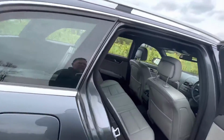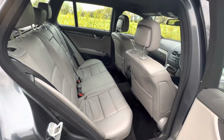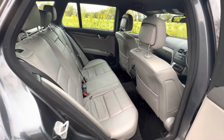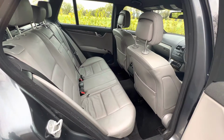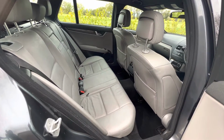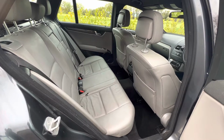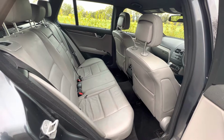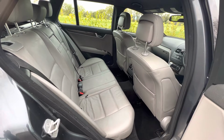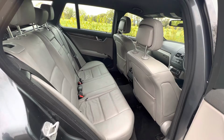And when I come into the back here, a generous amount of space in it. And if you're familiar with BMWs and Audis, I would say the Merc is certainly a little bit better, I think, than the equivalent Beamer in the back. It just feels a little bit more comfortable. The seats are very comfy on these particular models as well. It's a great car for a family to do long distances in.